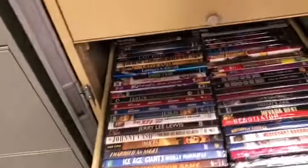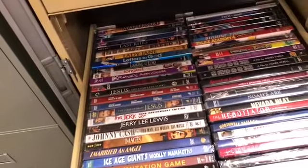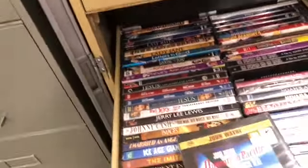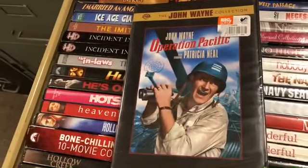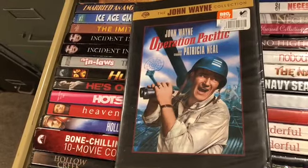All right, we sold an Operation Pacific. I believe that's a John Wayne movie. Operation Pacific. I'm sure you guys are looking at it right there saying, it's right there. There it is. All right, it was brand new. I picked that up at the pawn shop for $1.50. And we sold it for $13.99.